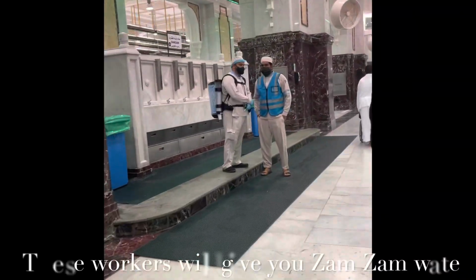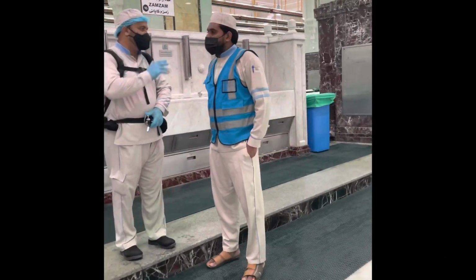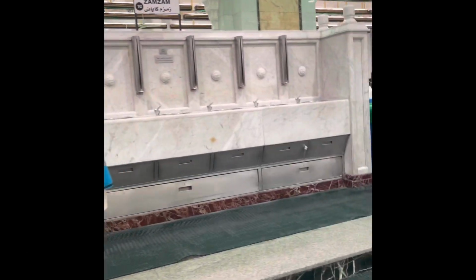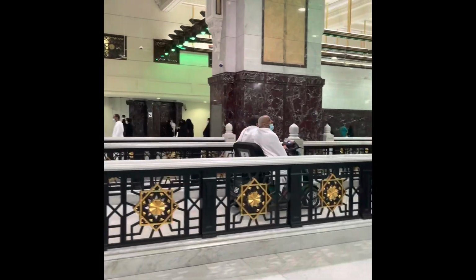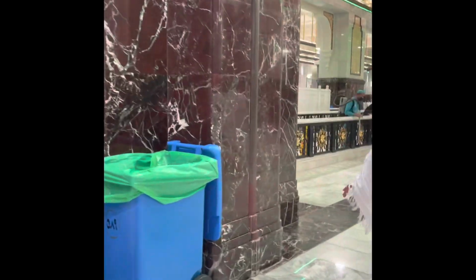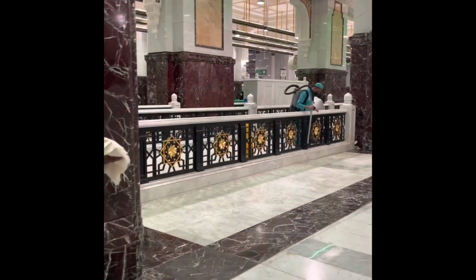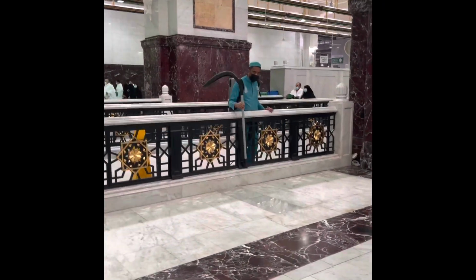The Zamzam taps have been closed, so these volunteers are there to give you Zamzam in disposable glasses. You can also rent these electric wheelchairs for 100 riyal. The workers in the haram were constantly cleaning and sanitizing everything.